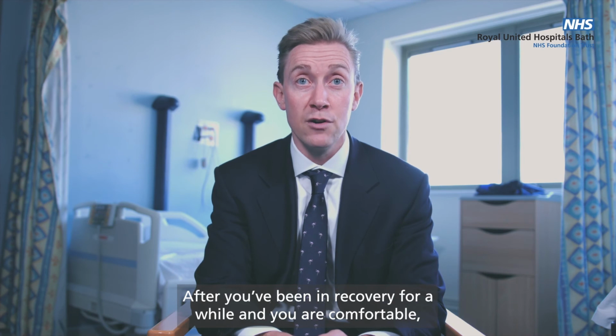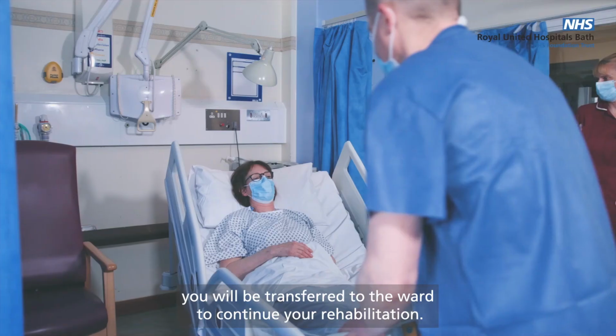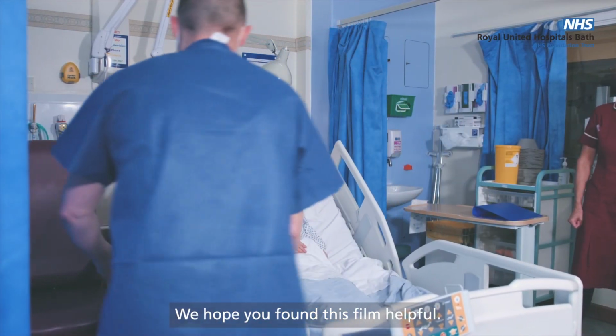After you've been in recovery for a while and you are comfortable, you will be transferred to the ward to continue your rehabilitation.